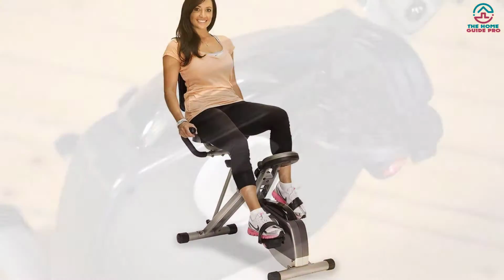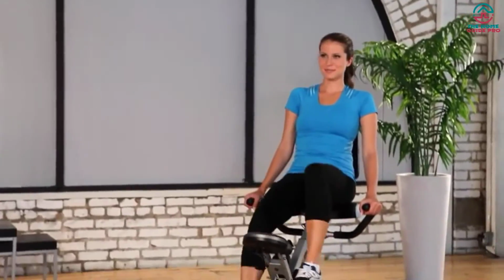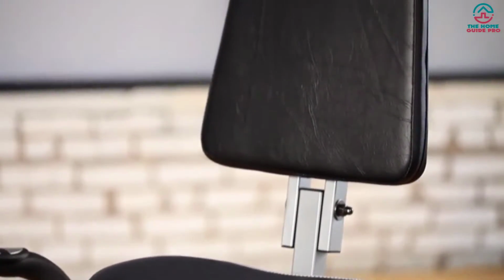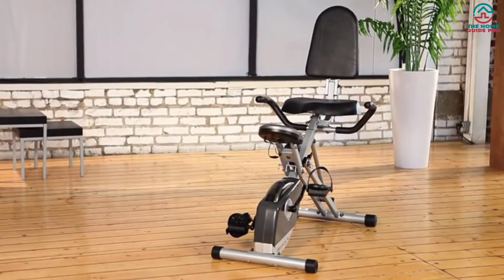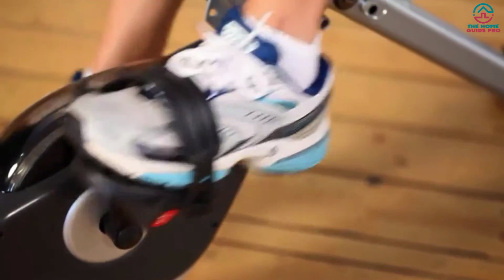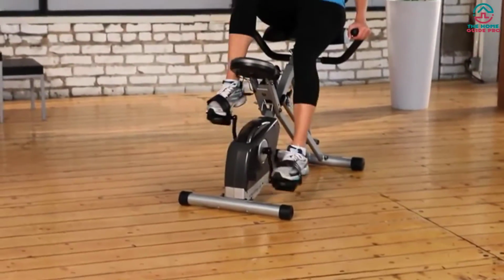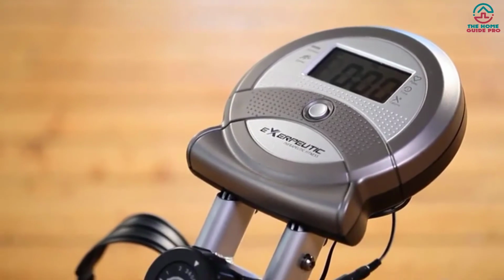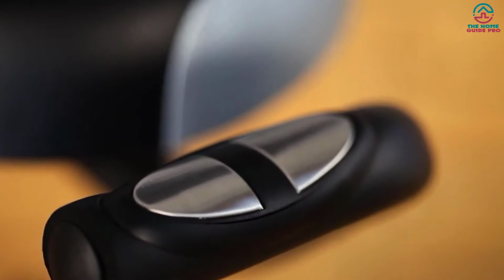semi-recumbent design. The seat is comfortable and large. You will get a backrest that prevents stress on the butt and lower back. The Exerpeutic 400XL offers 8 levels of tension control system so that you can set the difficulty level according to your need. The 3-piece high-torque cranking system ensures a smooth and consistent pedaling motion. The construction quality is top class with premium quality materials. It is built to last. If you love exercising while enjoying TV shows, this is the life-saving option for you.